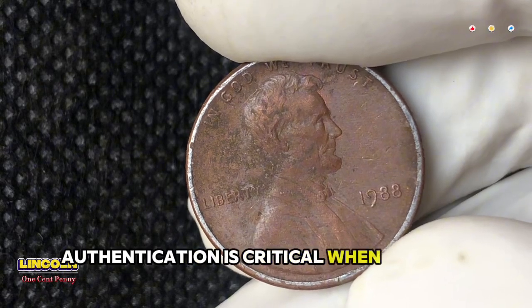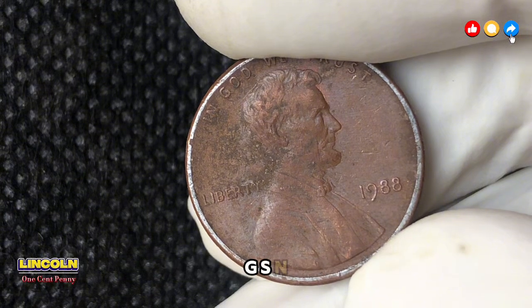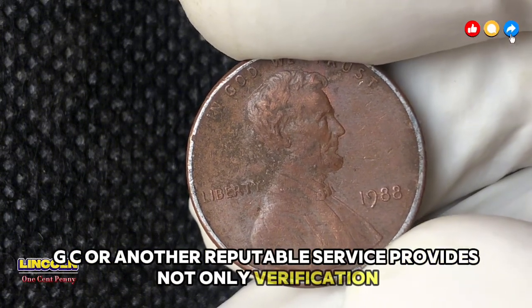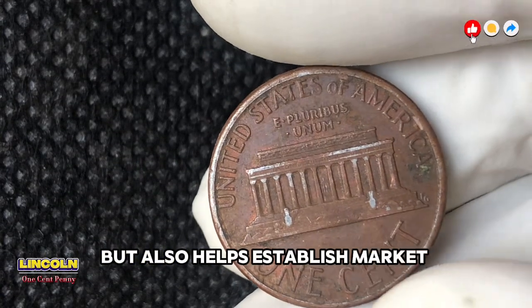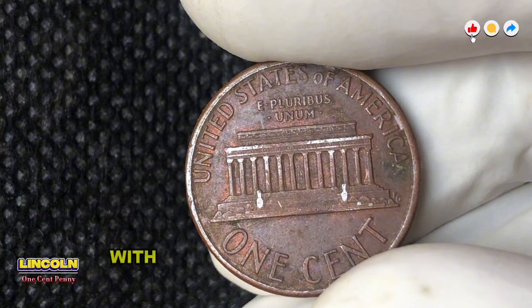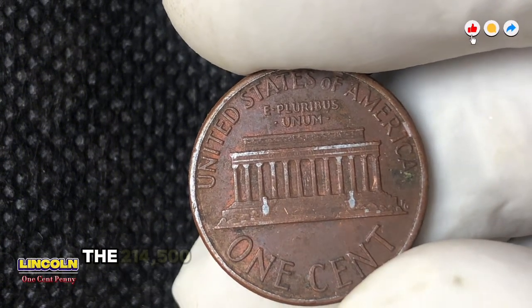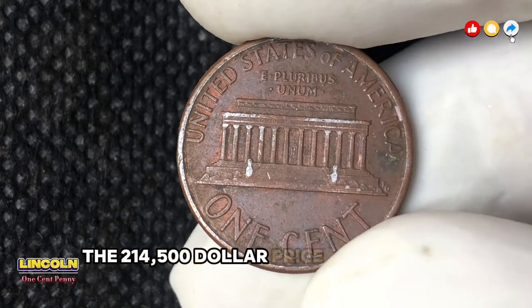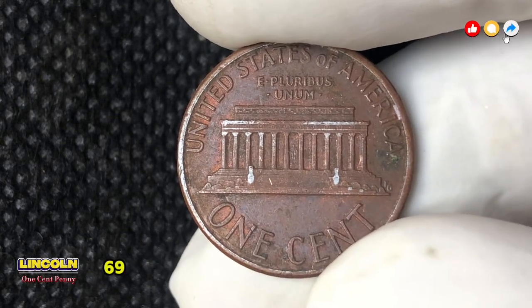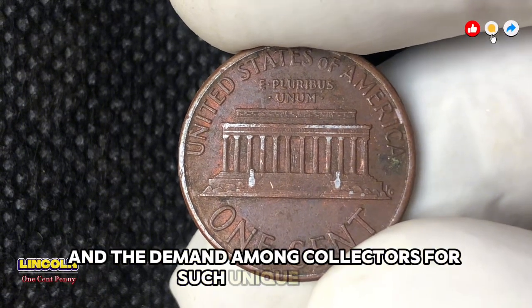Authentication is critical when it comes to high-value coins. Professional grading by PCGS, NGC, or another reputable service provides not only verification, but also helps establish market confidence. The coin's grade directly influences its value, with higher grades attracting exponentially higher prices. The $214,500 price tag for this particular specimen is a direct reflection of its MS69 grade, the rarity of the error, and the demand among collectors for such unique finds.